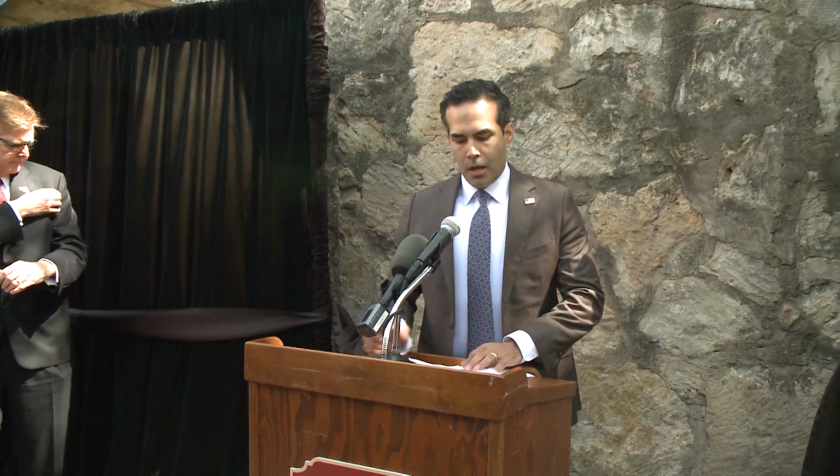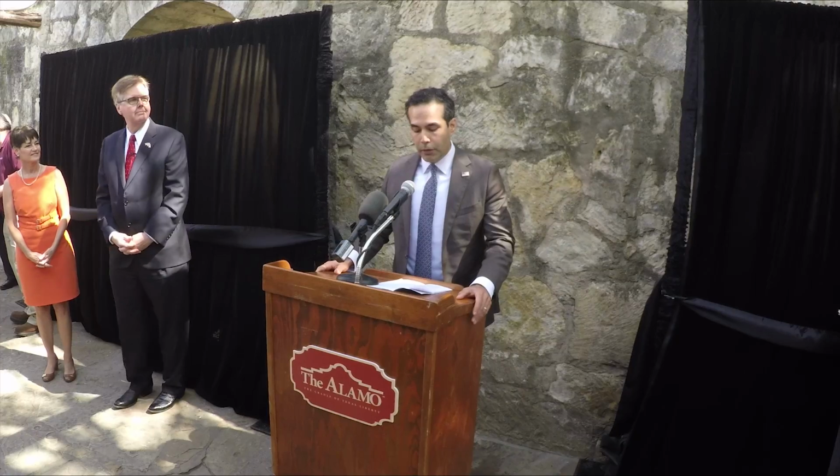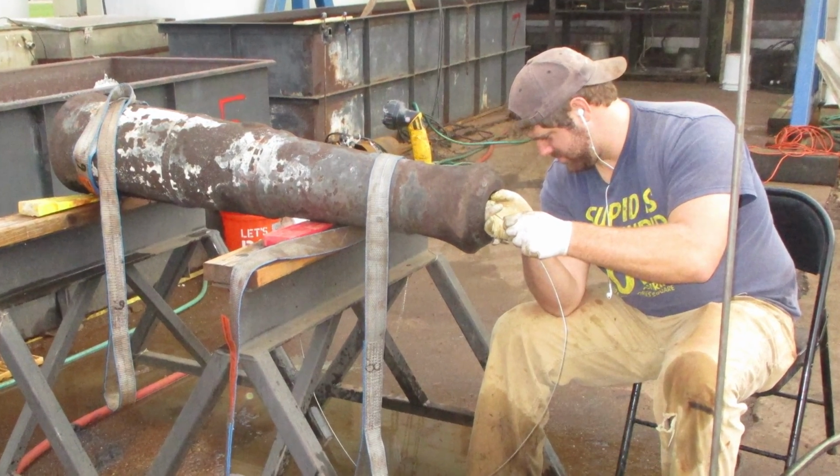Appreciate it. Welcome to the Alamo as we celebrate the return of these battle cannons on Texas Independence Day. Thank you, Lieutenant Governor Dan Patrick, for being here, along with Senator Campbell. Want to thank representatives from the Daughters of the Republic of Texas for joining us and caring for the Alamo over the years. There's always going to be a place of honor for you here on the grounds of the Alamo. I want to give a special thanks to the professional team at A&M to help preserve and restore these cannons. I want to thank Jim personally for the incredible work that he's done to make sure that we can appreciate the sacrifices made for liberty and freedom here in Texas.